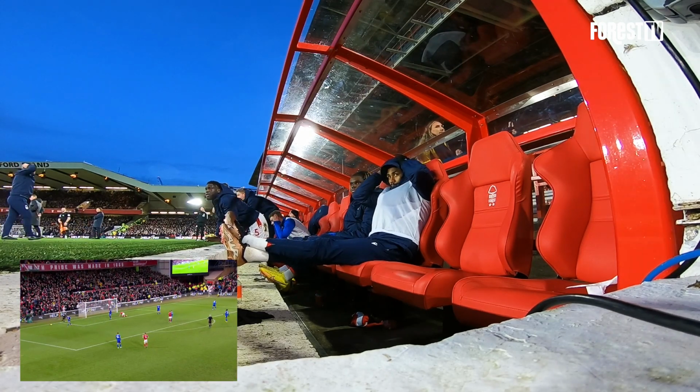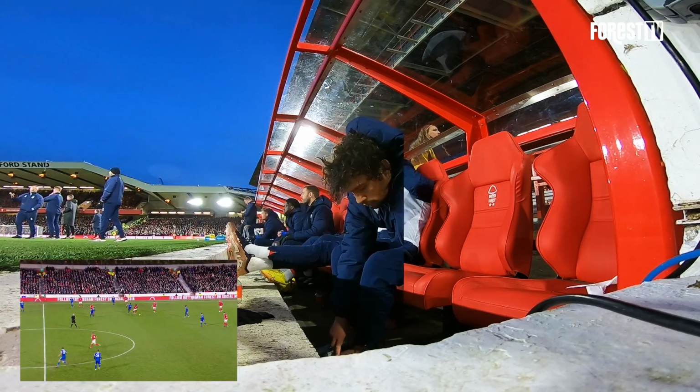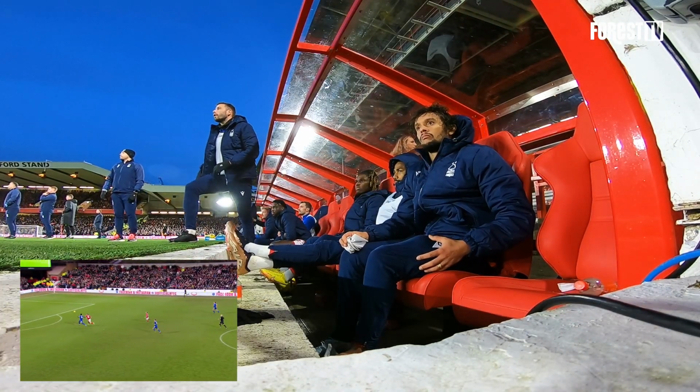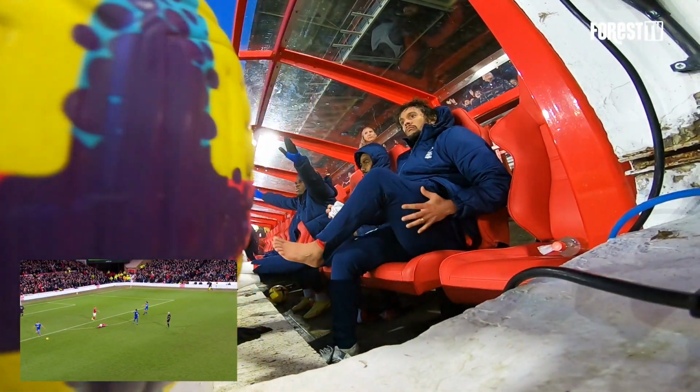Oh, Surridge dived in. And I don't know if he got a touch. If he did, it was the faintest. 10 yards inside his own half, looks for the long ball for Surridge, trying to get in behind Amati. Amati hooks it away from Surridge. And then O'Brien wins it.